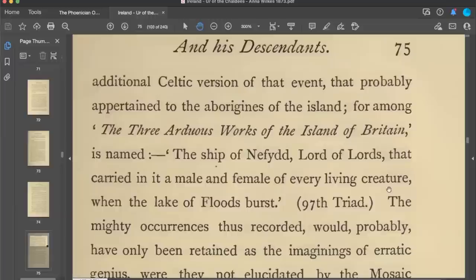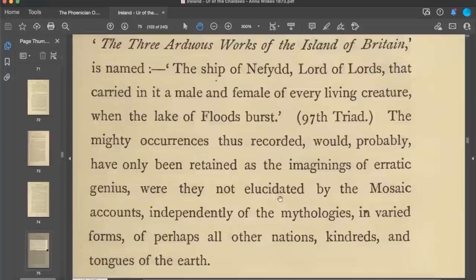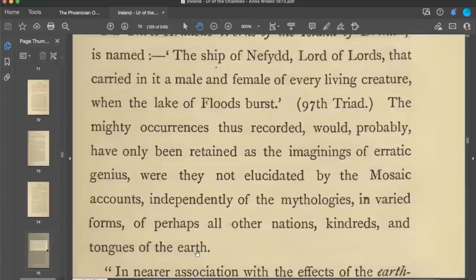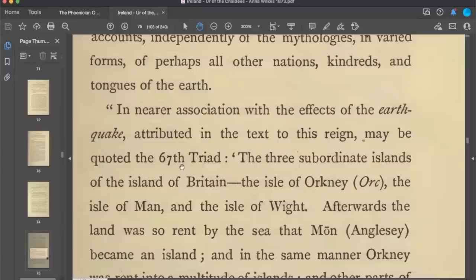When the lake of floods burst, the mighty occurrences thus recorded would probably have only been retained as the imaginings of erratic genius were they not elucidated by the Mosaic accounts independently of the mythologies and varied forms of perhaps all other nations, kindreds, and tongues of the earth. In nearer association with the effects of the earthquake attributed in the text of this reign, may be quoted the 67th triad, the three subordinate islands of the islands of Britain: the Isle of Orkney, the Isle of Man, and the Isle of Wight, or White.